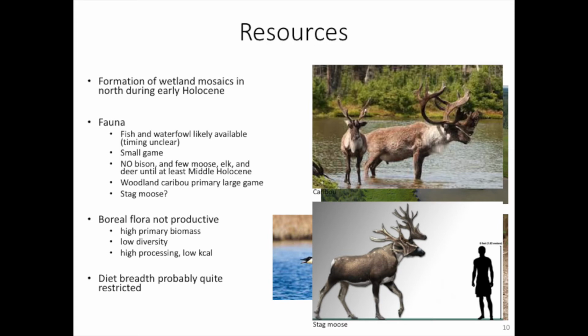Kind of as a package, boreal plants aren't very productive. They have high primary biomass, low diversity. You do see things like rice grass and different species like cattail that people use way later. But at least early on, people don't seem to have been exploiting that stuff. So that question's kind of hard to test, but at least from what we know, it seems like diet breadth was probably pretty narrow.